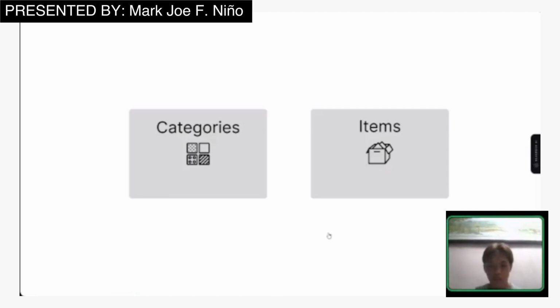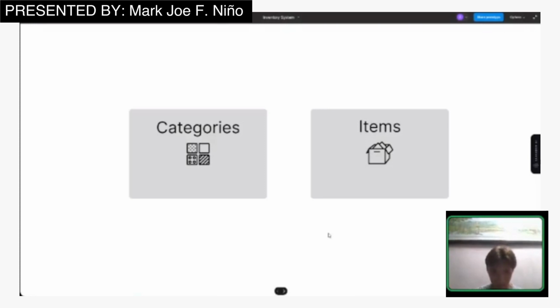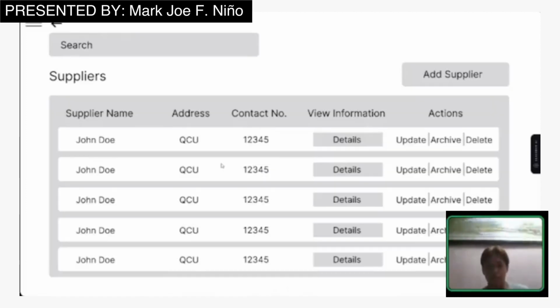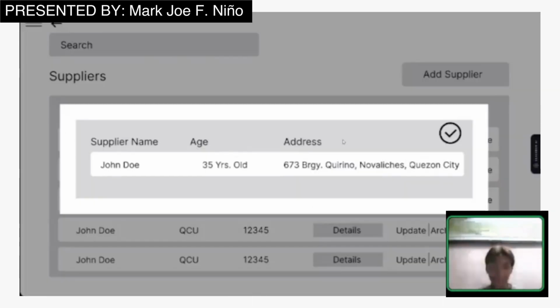Thank you, Mr. Ediso. I'm Mark Joe Niño and I'm the one that discussed the category part of UI. So, we begin by clicking the category icon to transfer the screen into the category panel. In the category panel, we see supplier information such as name, address, and contact number. And to see more information about supplier, simply click the details button then we see other information about supplier.